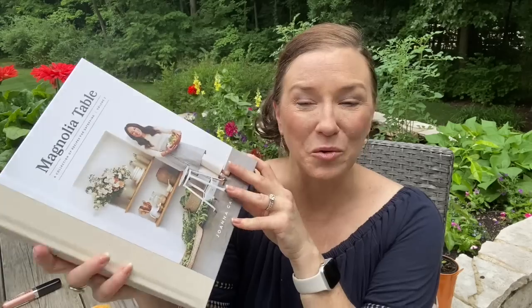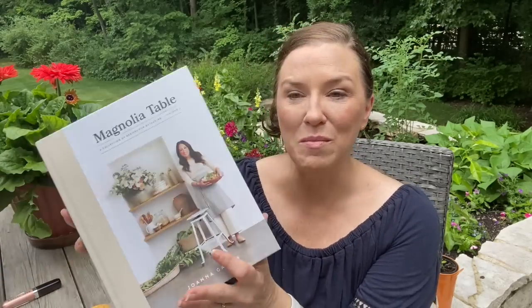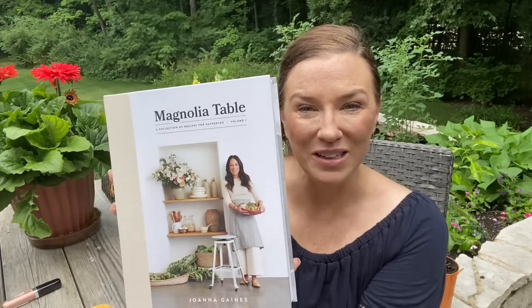Okay, this was also a birthday gift that I got, and I have been loving it. I've been reading it like a book first, you know, and then I mark the different pages that I want to try recipes from. I love reading cookbooks and then finding some new favorites. So I'm going to hope to find some new favorites. I'm going to try them, and when I do, I will make them for you. But it's the volume 2 of the Magnolia Table. Really, really loving it. These are the kind of meals that I would actually make.